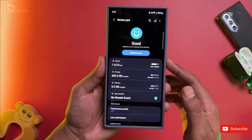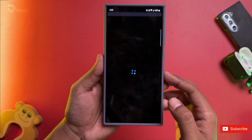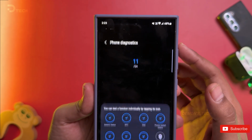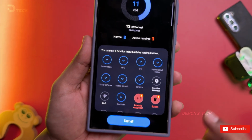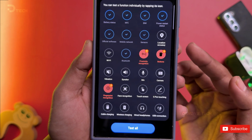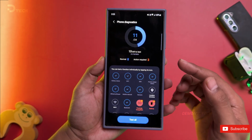Head over to your phone settings and scroll down to Device Care. From there, look for Diagnostics and tap on it. You'll see a list of everything you can check out. If you're feeling adventurous and want to test it all at once, just select Test All, and your phone will run through every diagnostic to make sure everything is working like it should. At the end, you'll get a report on any issues it might find.